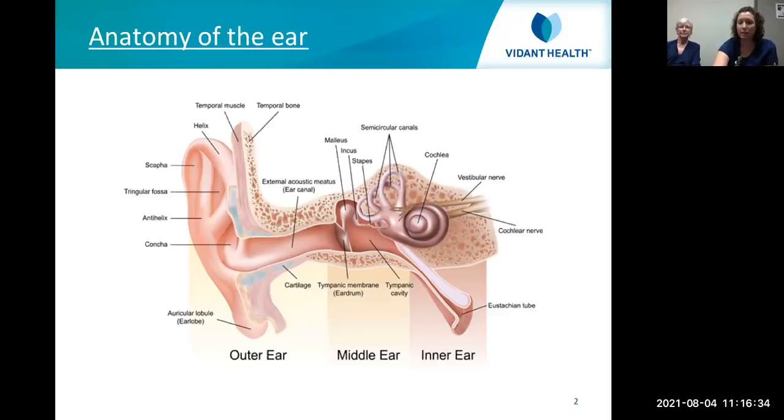If you've ever had a cold or a sinus infection, like I'm getting over, you could feel some pressure kind of built up behind your eardrum. Your ears feel really uncomfortable. That happens behind that eardrum area. And then your organ and your nerve of hearing comprises the inner ear, and that sends all your sounds up to your brain where they're interpreted.